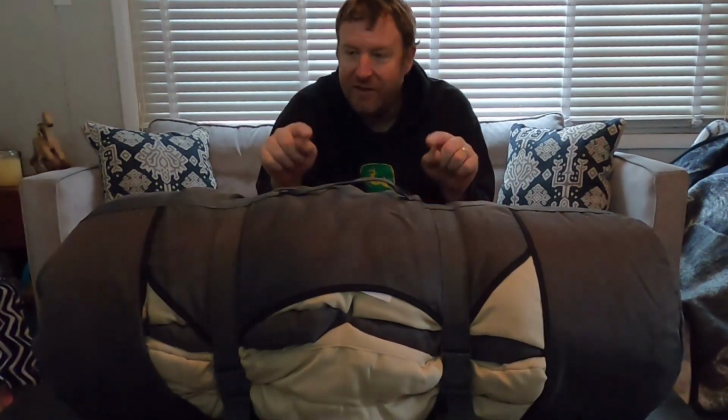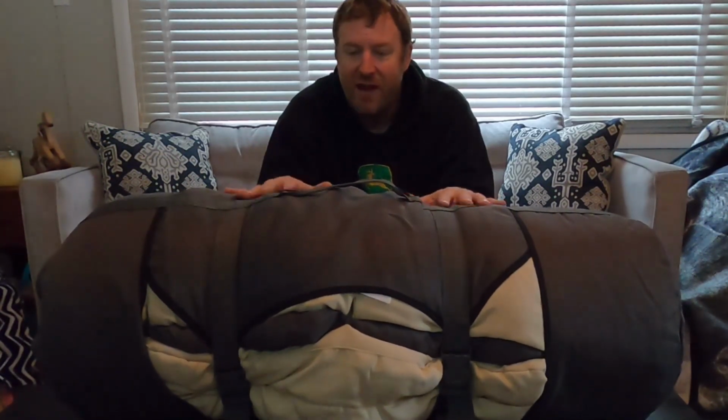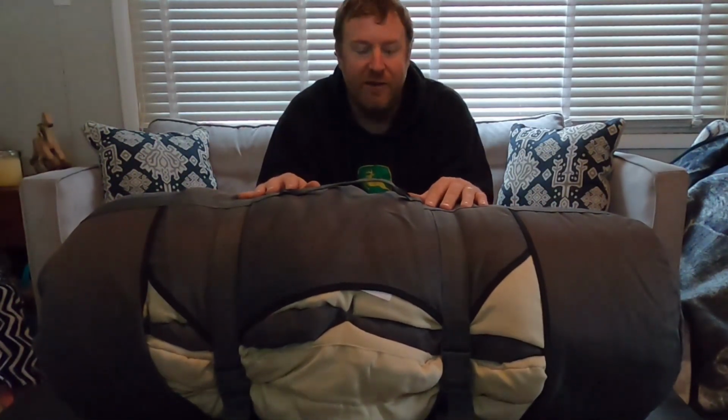Like I said, this thing is huge, and you can make it even bigger. You can actually zip this together with another unit and pretty much make a whole entire house to sleep in. This is not going to be like a backpacker's tent. You're not going to want to tie this to your back and carry it around the woods, because this is pretty much going to be everything on you.